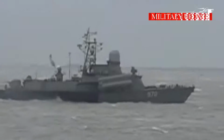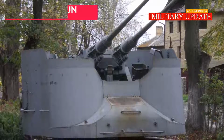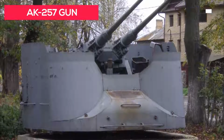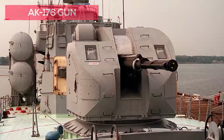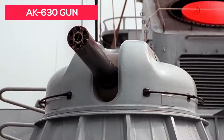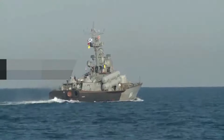They are typically armed with 6 Russian medium-range SS-N-9 ASMs, while Nanuchka 1 has a twin AK-725 gun and Nanuchka 3 comes with 1 AK-176 gun and an additional AK-630 gun. Currently, variants 1, 3, and 4 are in service with the Russian Navy, while the Nanuchka 2 class is in service with the Algerian Navy.